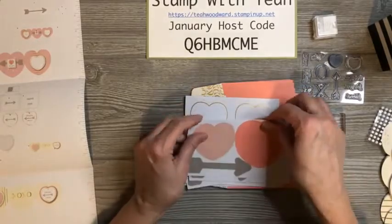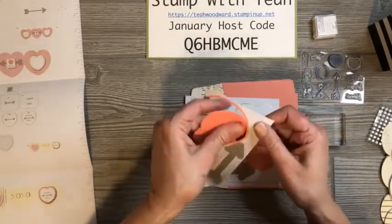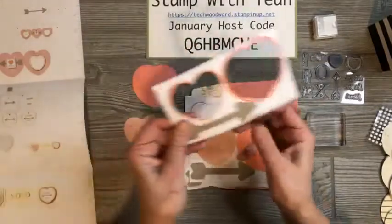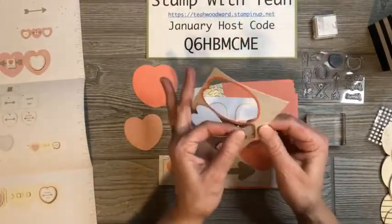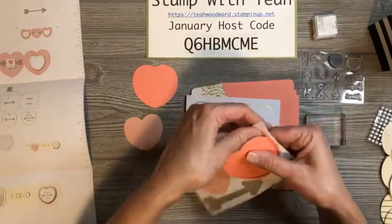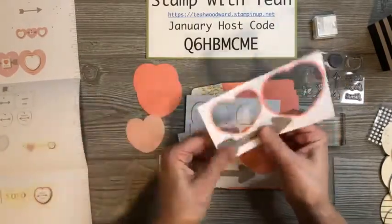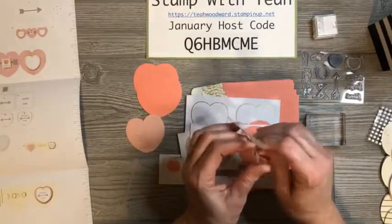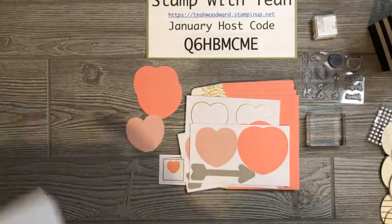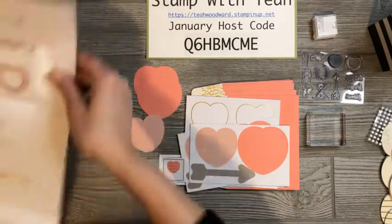So I'm going to go ahead and pop apart all of my elements here. They are mostly already separated. Just have a few little connecting spots on each one. And I'm going to pile mine up. I'm not going to mix them up. I'm going to keep everything separated to keep this as quick and efficient as possible. So the colors that we're using here are, this is Flirty Flamingo, this is Blushing Bride, and I'm trying to remember what color the gray is. I want to say it's Smoky Slate. It's Gray Granite.